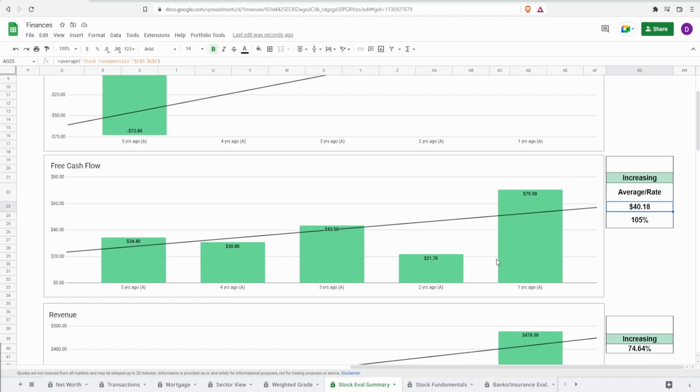Now, I did say in the net income that free cash flow 2 years ago did go down. And it did go down by almost half, right? 3 years ago, they were at $43.5 million to 2 years ago, $21.7 million. So that was a pretty drastic change. But what's even more concerning here is that from 5 years ago to 4 years ago, they went down also. Not as much, but they did go down by around $4 million or so, going from 34.4 to 30.8.